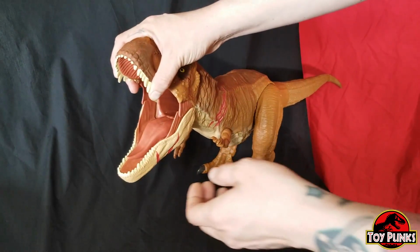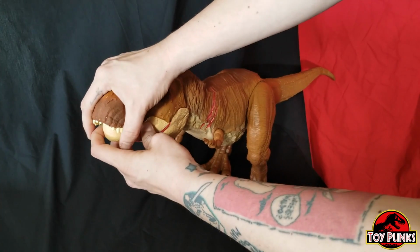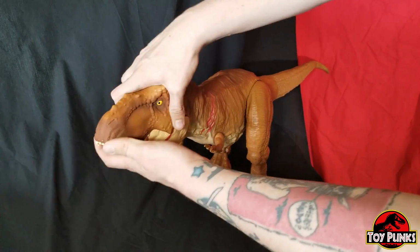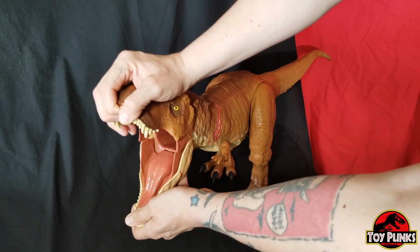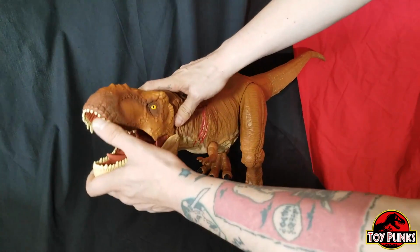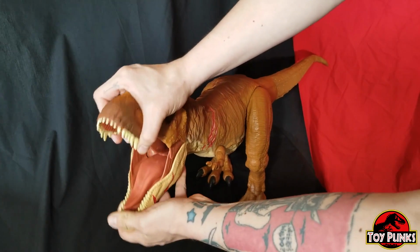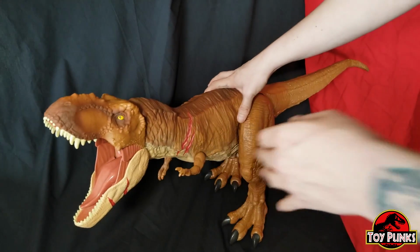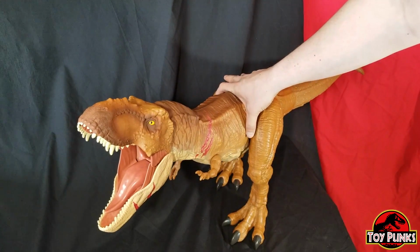So you guys can see the mouth. It opens and closes, and check it out. He roars. He's got a couple different roar sounds. And this is the Walmart battle damage one. That's the best roar right there. But this is the Walmart battle damage, and he's the only one that does roar.